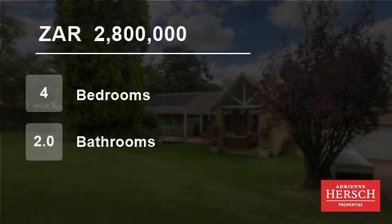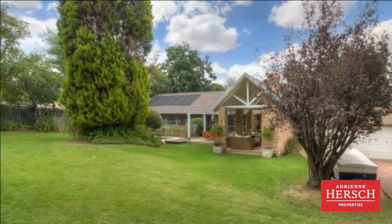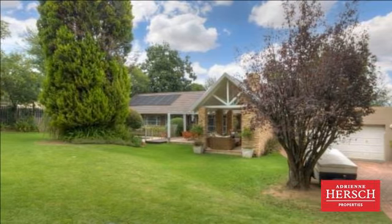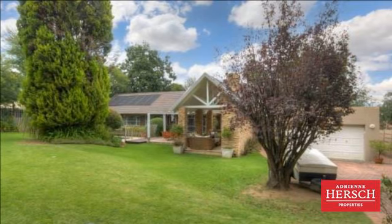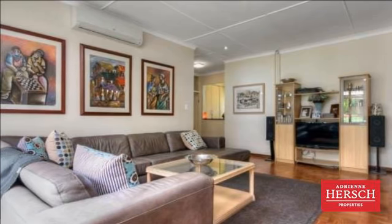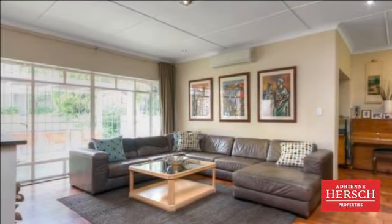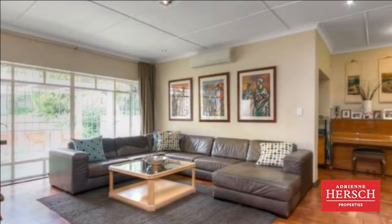Welcome to this 4-bedroom house for sale in Savoy Estate, Johannesburg, Gauteng, South Africa for R2,800,000. The embodiment of classic elegance and old-world charm. This lovingly maintained single-story family residence is the embodiment of classic elegance and old-world charm.